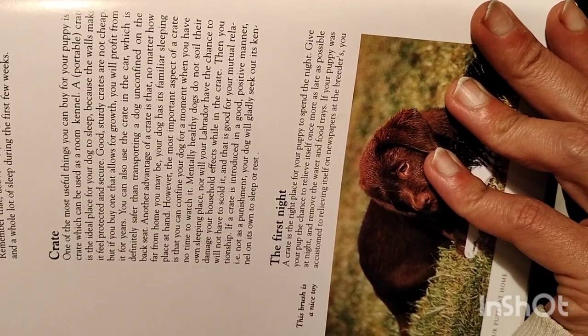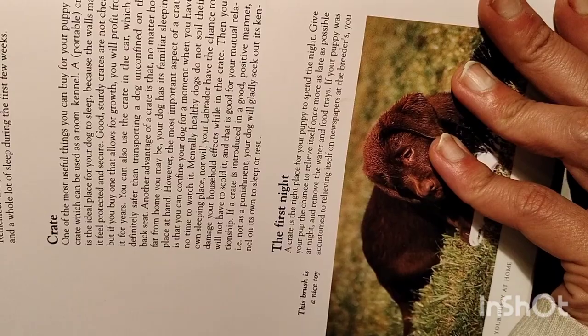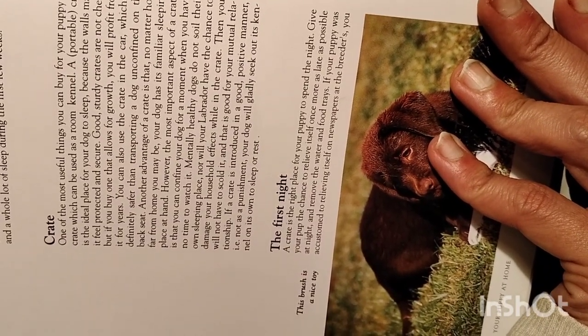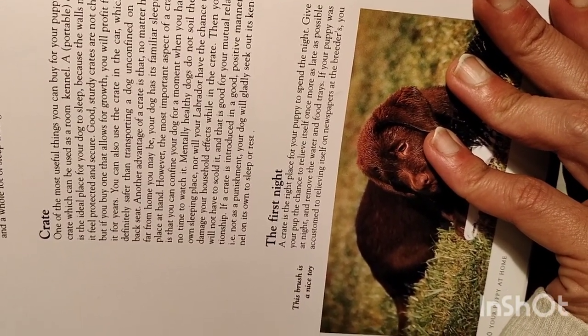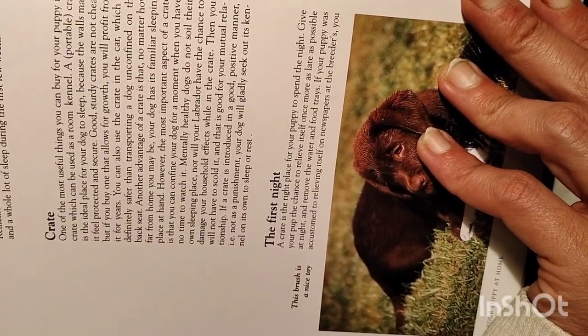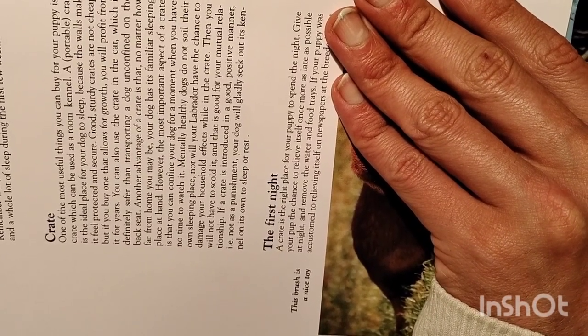You can also use this crate in the car, which is definitely safer than transporting a dog unconfined on the back seat. Another advantage of a crate is that no matter how far from home you may be, your dog has its familiar sleeping place at hand. However, the most important aspect of a crate is that you can confine your dog for a moment when you have no time to watch the dog.